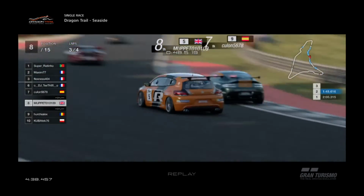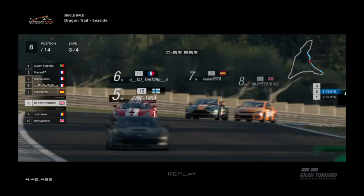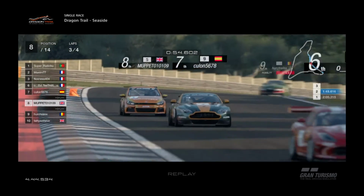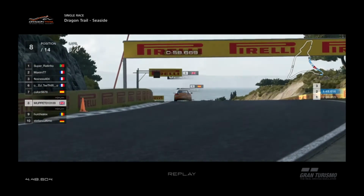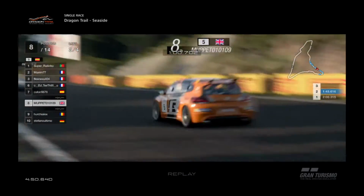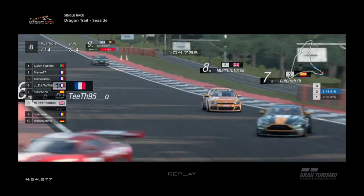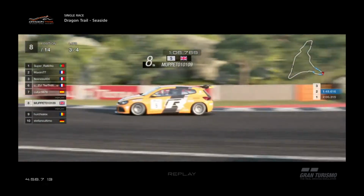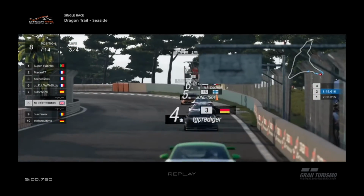Now going through these sectors on hard tyres, quite difficult. As you can see, just running a little bit wide. They didn't want to do that. But there's not much grip on the hards, and it's a very, very fast track this, so you've got to really stick your nose in and hope that it sticks. And if you're in the tow, you will get a lot of speed, but it will also affect your downforce, which will affect your cornering speeds. So you've got to be very careful actually, as I almost did, almost going off.